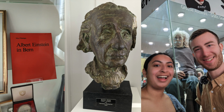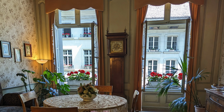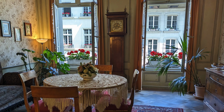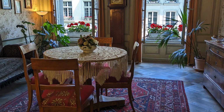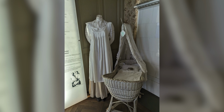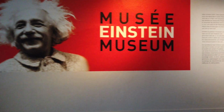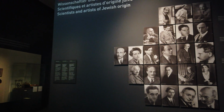Einstein briefly lived in Bern when he was pursuing his theory of relativity. His historic apartment is another destination to visit in Bern. We were less enthused that our Swiss pass didn't cover the admission fee here, and it was basically just a small room where he lived with his wife and son for a few years. If you're a big Einstein fan, this could be an interesting place for you, but personally, we'd recommend the Einstein exhibit back at the Bern Historical Museum.